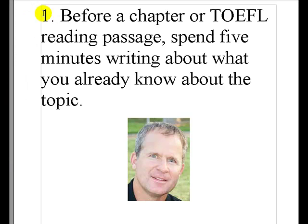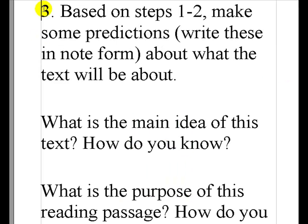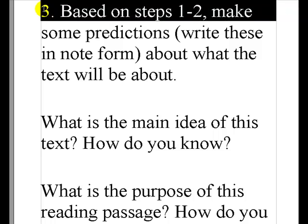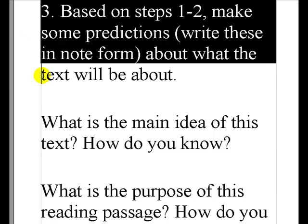First, before a chapter or TOEFL reading passage, spend 5 minutes writing about what you already know about the topic. Second, survey the reading passage by looking at titles, subtitles, and so on. Third, based on steps 1 and 2, make some predictions. Write these in note form about what the text will be about.